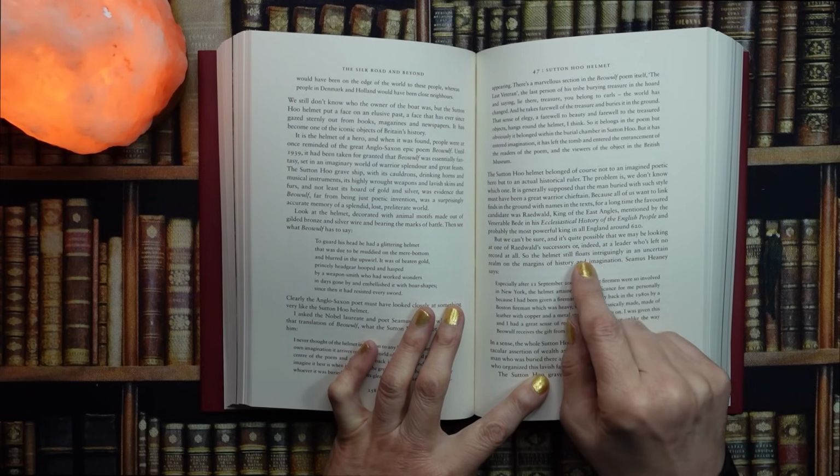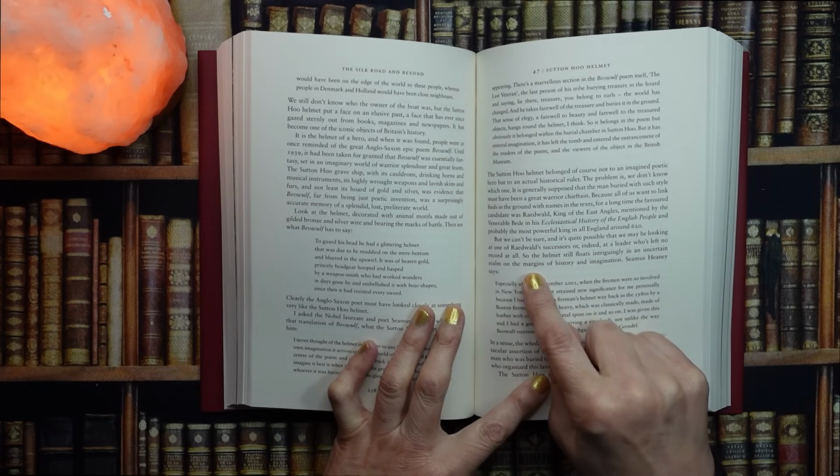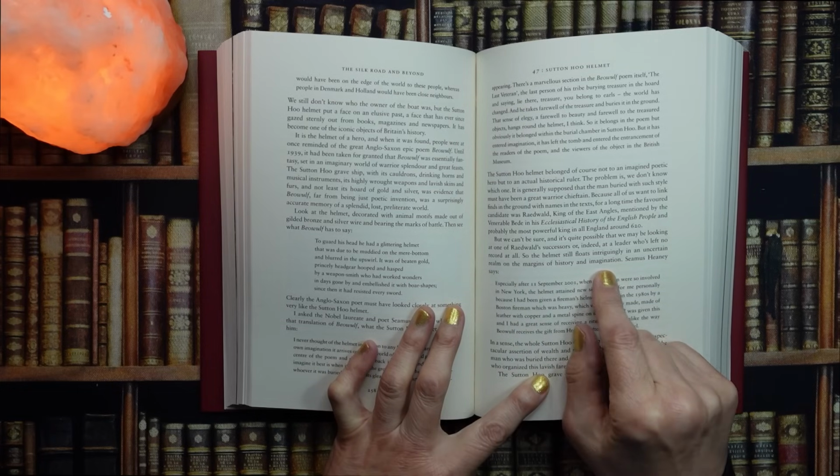So the helmet still floats intriguingly in an uncertain realm on the margins of history and imagination.